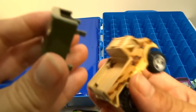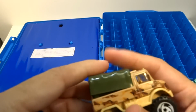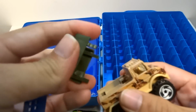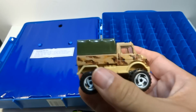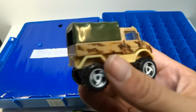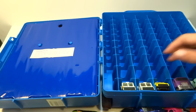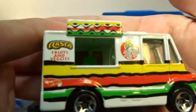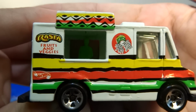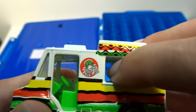Oh! Guess what I found? A truck cover. I never know if it's on backwards or not. I think it goes like that. It's much better now. I like that a lot better now. If I could only remember what this goes to. Is this a taco truck? Oh, fruits and veggies. Rasta fruits and veggies. There's a guy. Oh no, the guy is falling.